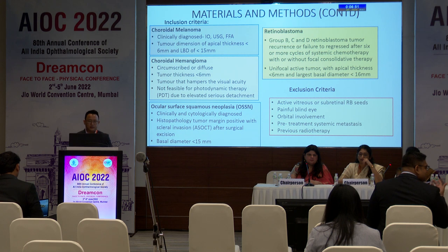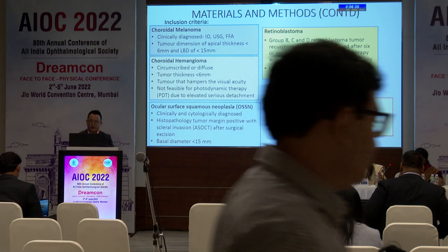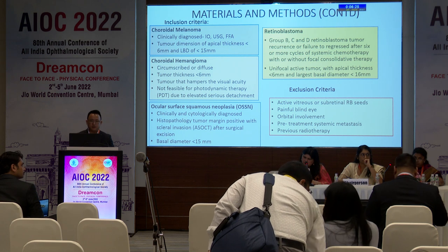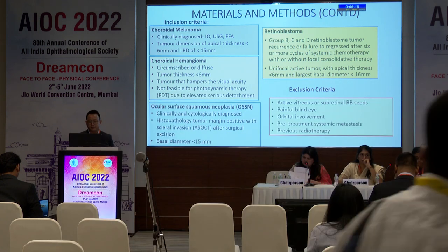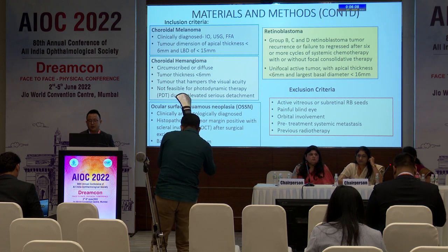Coming to the inclusion criteria, we included tumors with an apical thickness of less than 6 millimeters and a largest basal diameter of 15 millimeters. For retinoblastoma, we did secondary brachytherapy in patients refractory to systemic chemotherapy after 6 cycles, with or without focal therapy. For ocular surface tumors, we included those with positive margins on histopathology and scleral invasion seen on OCT and UBM. Exclusion criteria were active vitreous or subretinal retinoblastoma seeds, painful blind eye, orbital involvement, pre-treatment systemic metastasis, and previous radiotherapy.